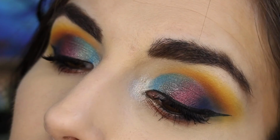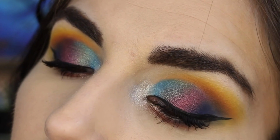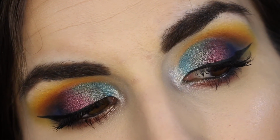Oh well, but anyway, here are the eyes. Let me go ahead and stick close up so you guys can really see. I am in love with how it turned out. I think it's just so fun. It's got a little bit of a different vibe to it with the purple and blues, at least different for me. I feel like it's not something I would typically go for.